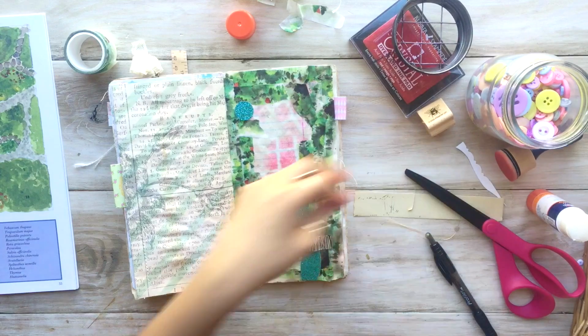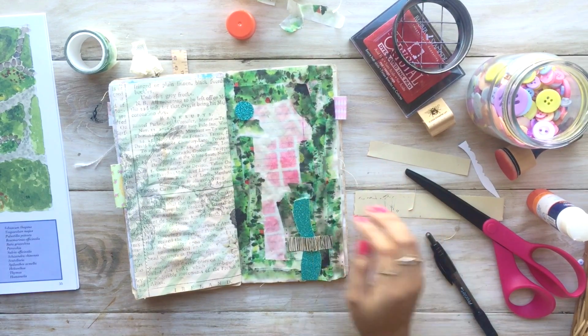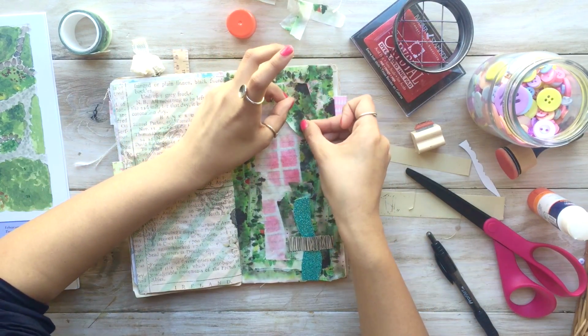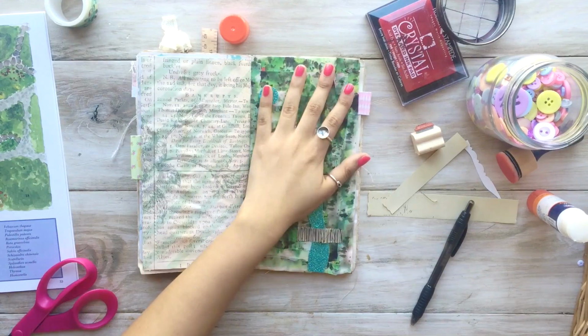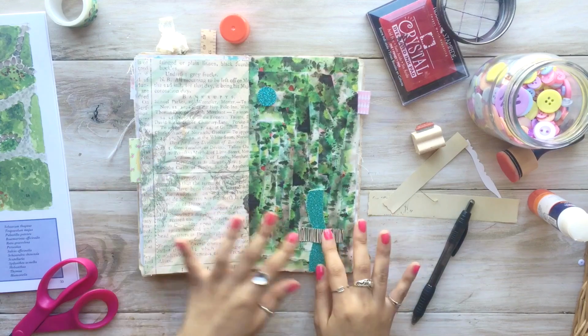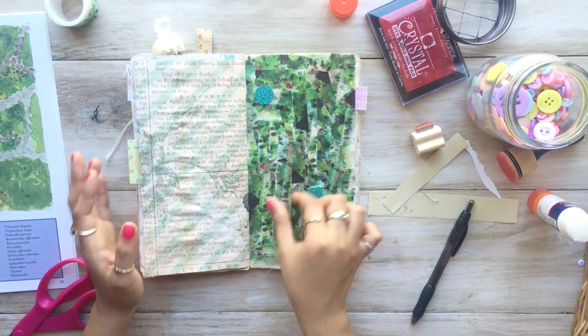Oh, you know what I'm going to do? I think I'm going to use a piece of paper as the walkthrough, because the red looks kind of bad. Let's just take this and cover it all up. So everything is filled with washi. I must say it feels really nice to touch, but it looks a little messy in person, but that's okay. So now I'm going to do the little walkthrough.